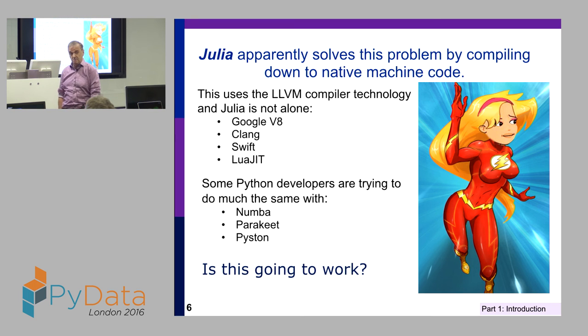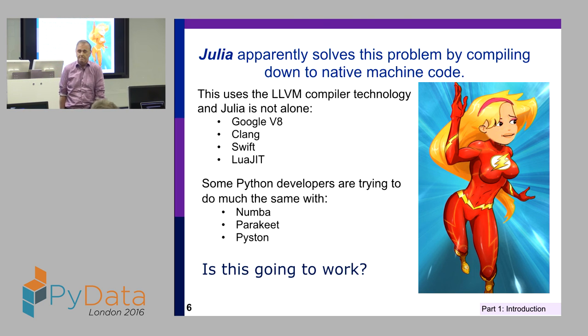And it's not alone. Julia didn't invent LLVM. Google V8 is quicker than Julia. Clang, by the guy who wrote LLVM, who now works for Apple, and so in fact most of the stuff that you're running on your Apple devices has been compiled using LLVM rather than GCC. Swift, the nice thing for iPhone apps, is also done by the same guy, using LLVM. And Lua has LuaJIT, which is getting very popular for embedded systems. Why we're interested in Python, developers are trying to do the same.